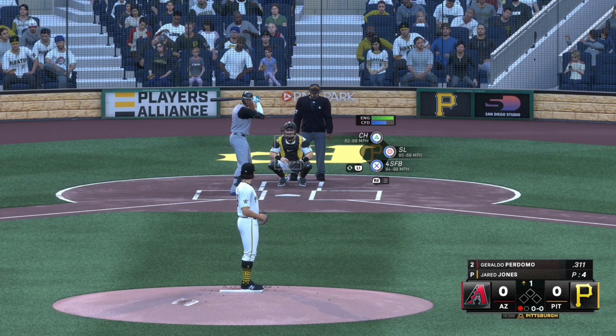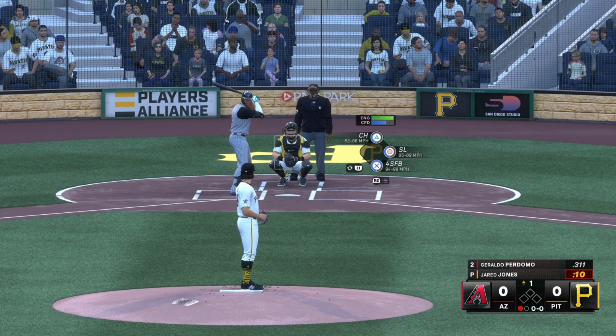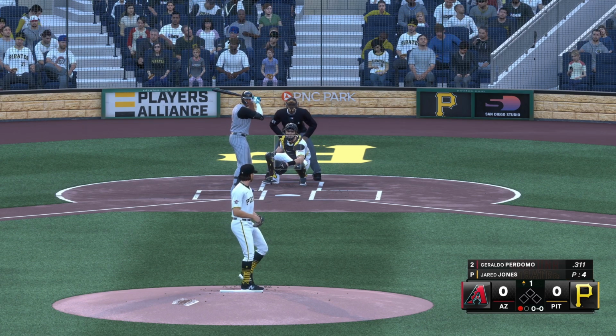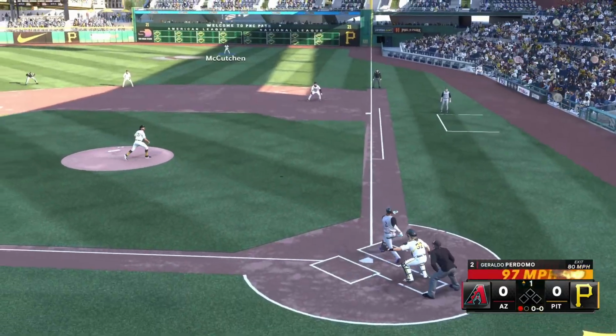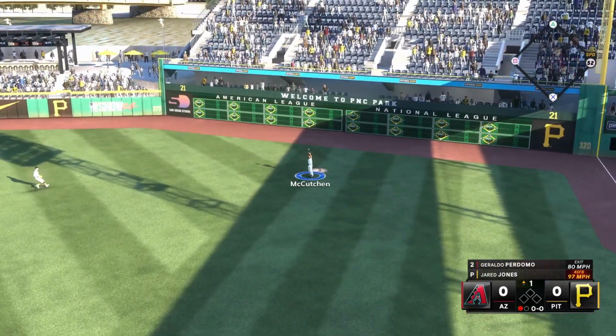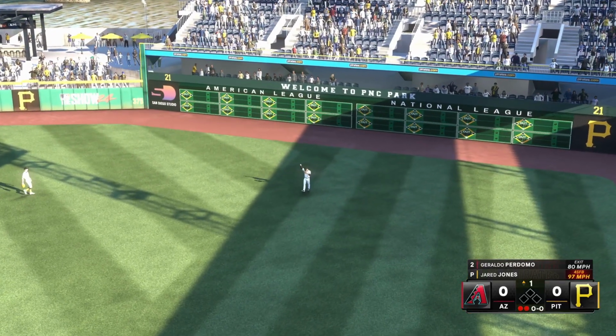Geraldo Perdomo now at the plate. He's been on fire at the dish lately. Hits in each of the last six games. Right side. McCutchen brings it in. Two away.